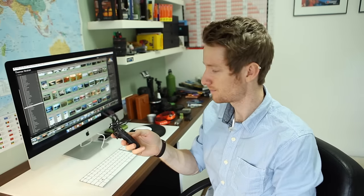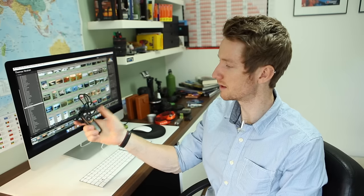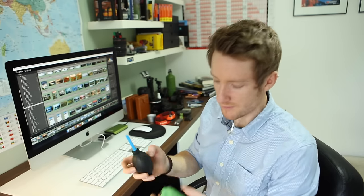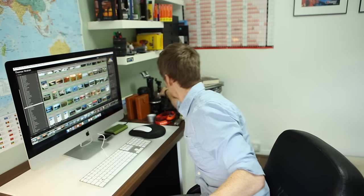This is a very cheap, simple cable release. All I need, I don't need an intervalometer. I just need to be able to lock it off and take pictures without touching the camera. Every photographer needs a lens cloth, a blower, and some spray. You always need to keep your lenses clean when out in the field and when you're back home, as well as your filters.